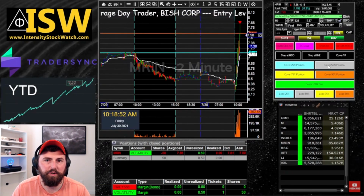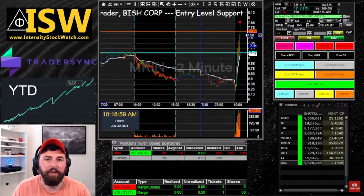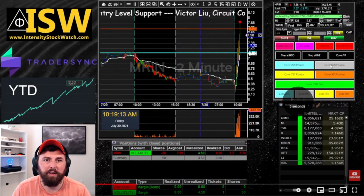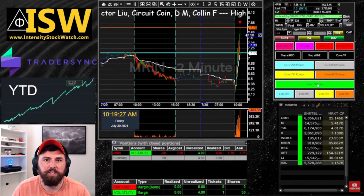It does say 61 printed there, but when I checked the candle, it said it was only 62, which is kind of interesting because I can see a bunch of 61s going through. But unfortunately, it does not give us that break, and this thing ends up coming back up and tags us out for break even, which was very frustrating, as you're going to see here in a second.